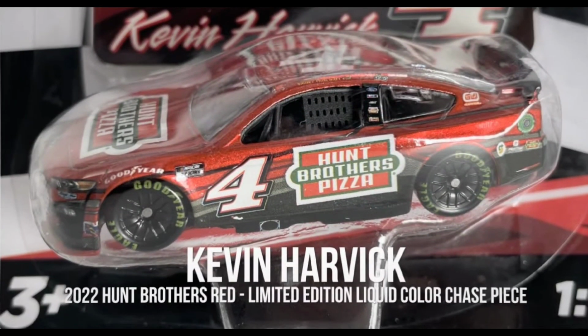So speaking of the red, here is the liquid color, which is the Harvick car. Tell me how or why the liquid color is more accurate to the actual car than the actual car is to the actual race car. I don't know, but the red doesn't look too bad. Actually, if this had the normal EL tires, it would look fantastic as a liquid color. But, I mean, the tires kind of run it down a little bit. But still, that red looks pretty darn good.